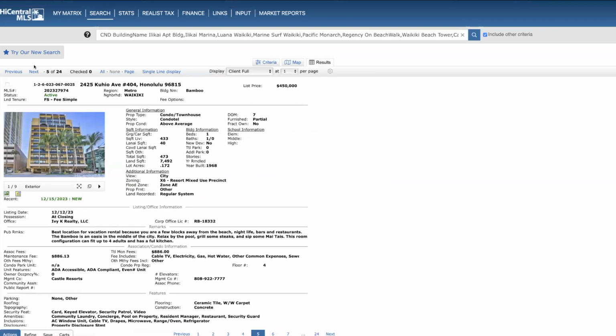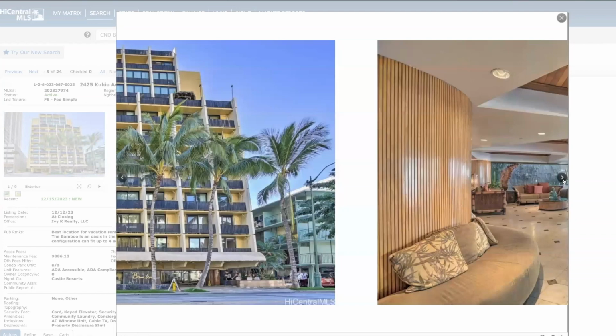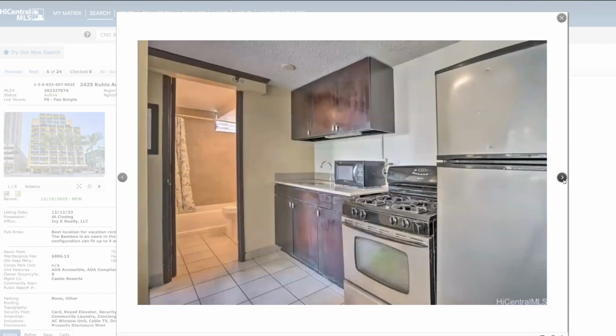Okay, next we have over at Bamboo on the 4th floor, 450,000. Actually, I'm sorry, this is a 1-bedroom, 433 square feet, 1 bed, 1 bath. But it's kind of configured as a studio. This looks like it could use some work here. I don't know if that's the pictures or not, because it's a pretty high price point for how shabby the cabinets and the stove look.